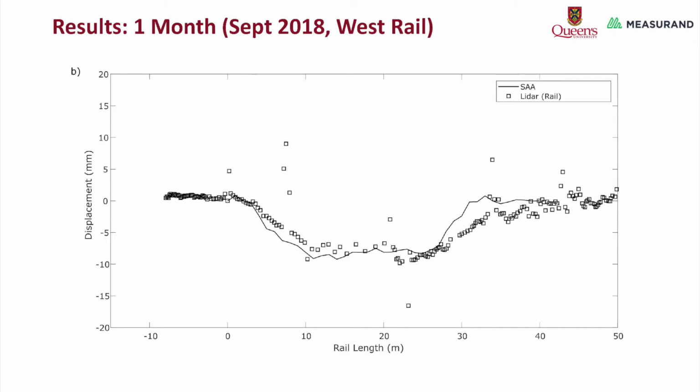One is that we weren't too concerned with whether the track was on a slope or not. That's not really an issue in terms of operating the railway. It's really a question of if there's any differential change in elevation. That's what the provider cares about. As a result, we basically assumed both ends of the rail were horizontal. The other thing we did was compare the Lidar data to the ShapeArray data in this graph. On your y-axis is displacement, and again on your x-axis is rail length.